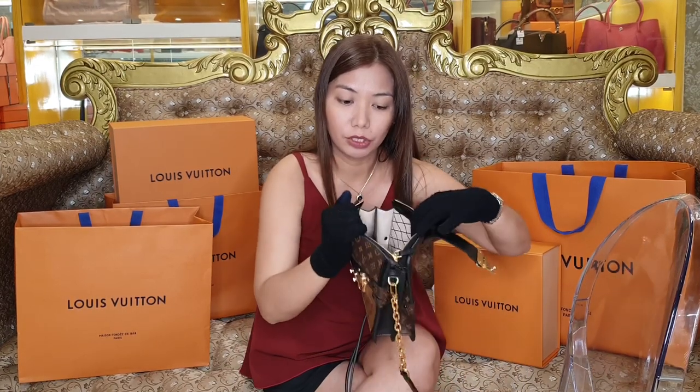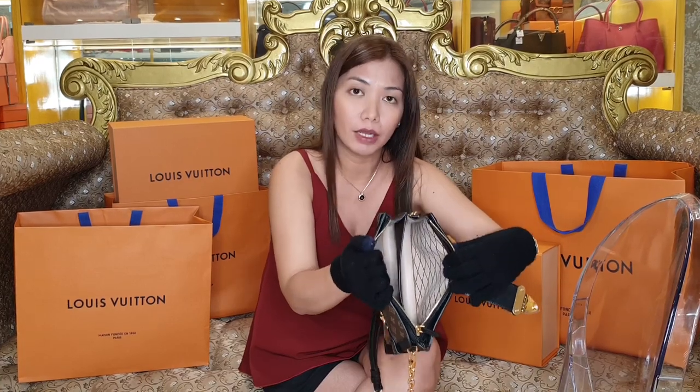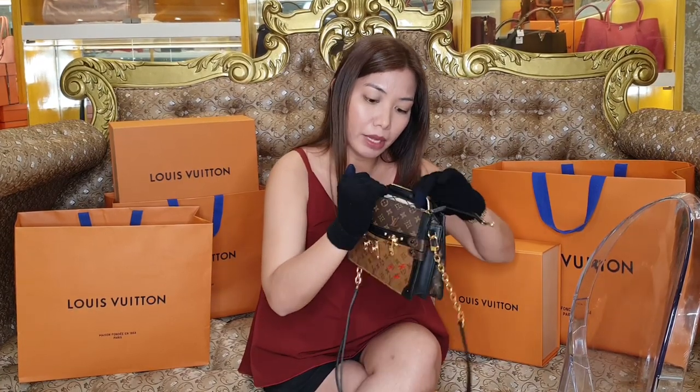Yan. So pag open niyo siya, ma-open wide mo siyang ganyan. So yun yung loob niya, guys. Meron siyang division and also may small pocket inside. And this is made in France.